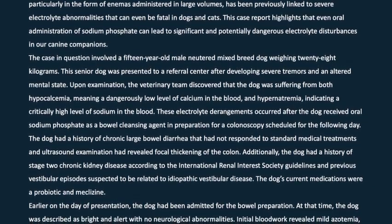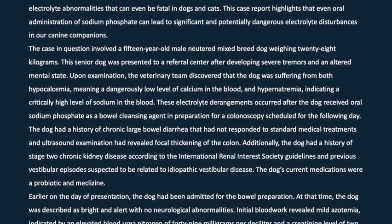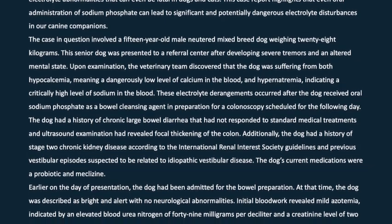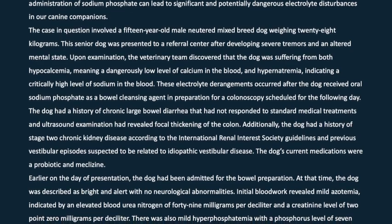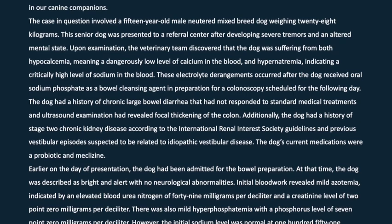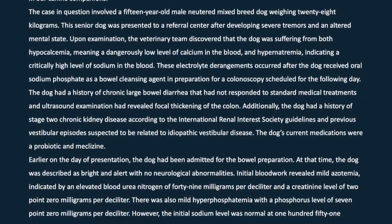Upon examination, the veterinary team discovered that the dog was suffering from both hypocalcemia, meaning a dangerously low level of calcium in the blood, and hypernatremia, indicating a critically high level of sodium in the blood. These electrolyte derangements occurred after the dog received oral sodium phosphate as a bowel cleansing agent in preparation for a colonoscopy scheduled for the following day.